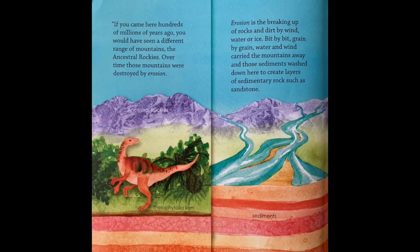If you came here hundreds of millions of years ago, you would have seen a different range of mountains, the ancestral Rockies. Over time, those mountains were destroyed by erosion. Erosion is the breaking up of rocks and dirt by wind, water, or ice. Bit by bit, grain by grain, water and wind carried the mountains away, and those sediments washed down here to create layers of sedimentary rock such as sandstone.